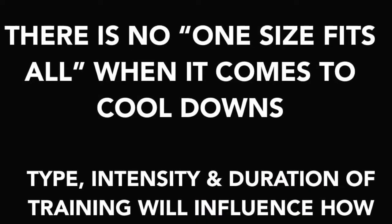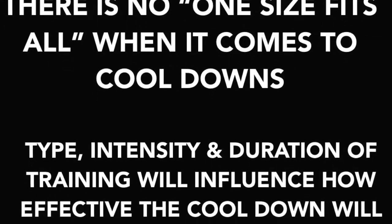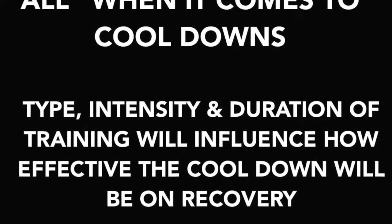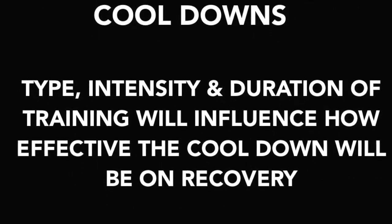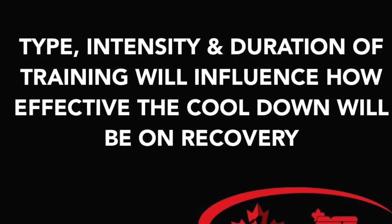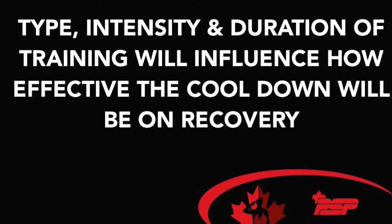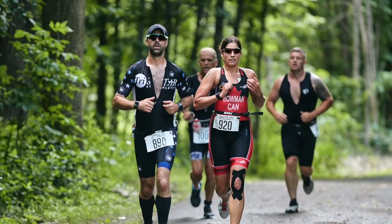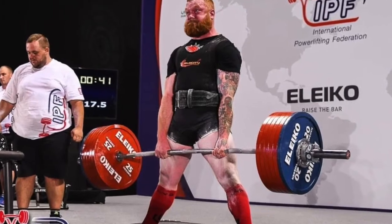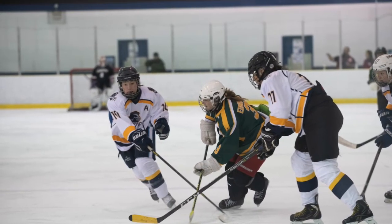But here's what we do know, that there is no one-size-fits-all when it comes to cooling down. The mode, intensity, and duration of the training session or sport largely influences the effectiveness of the cool down on recovery. Even with that being said, these effects can be variable between individuals. So simply put, depending on what your sport or training session requires you to do, will more or less dictate the structure of your cool down.